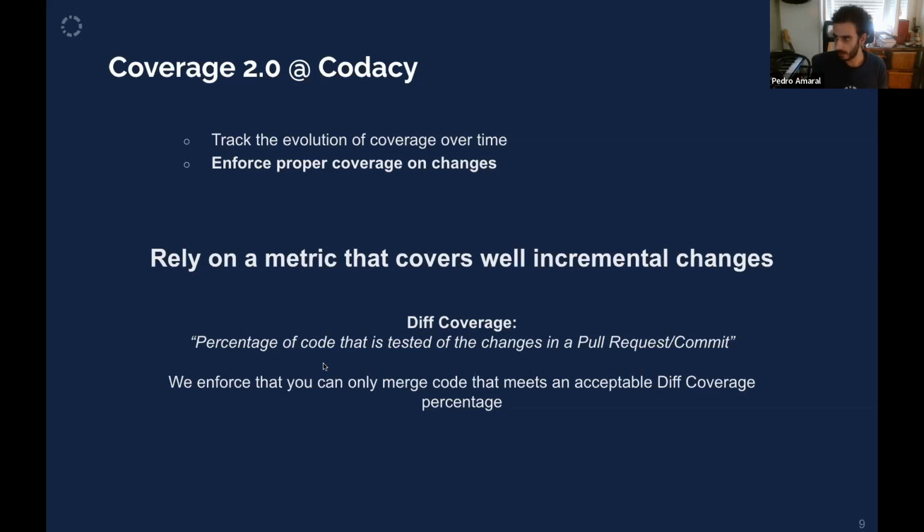This is only a metric, of course. Together with this must come some kind of system where you can enforce that code can only be merged if diff coverage is above an acceptable criteria. Internally, we try to use something like 60-70%. Maybe we can go a bit deeper into that in questions and answers on why.